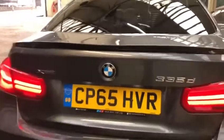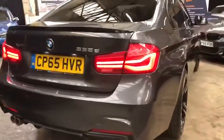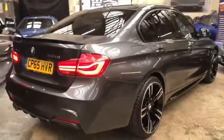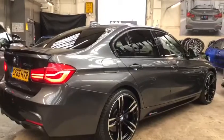Coming to the back, we've got the lovely boot spoiler, rear diffuser. These 335s are amazing drives, twin turbos, four-wheel drive, xDrive, handle really well, very good on fuel on the motorway.